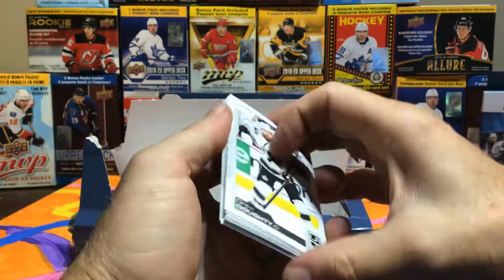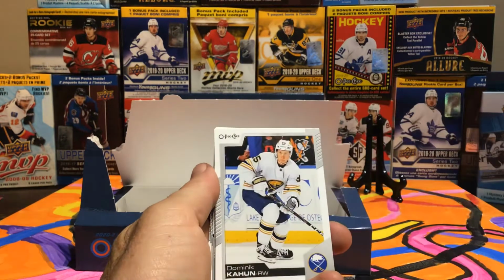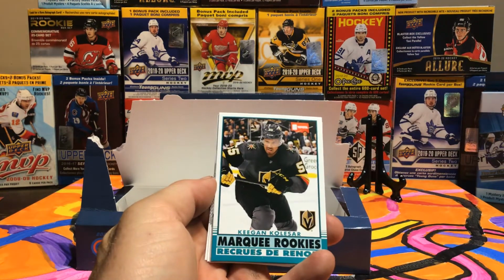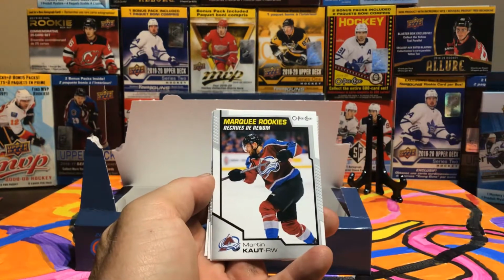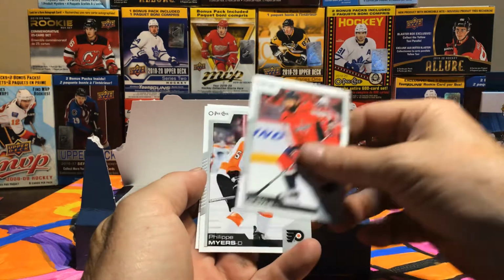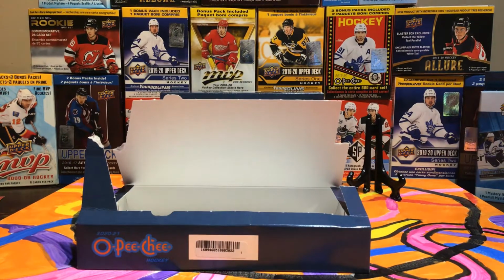Drew Doughty, Rasmus Sandin, Vladimir Tarasenko, Dominik Kahun, Radim Simek, Marquee Rookies Retro of Keegan Kolesar. That's nice. Marquee Rookie of Martin Kaut. Radko Gudas. Philippe Myers. And Connor Dewar. I'll tell you, it was a lot easier saying most of those names a long time ago.